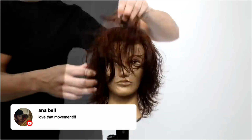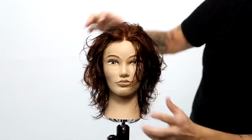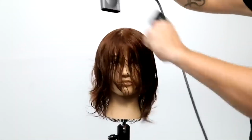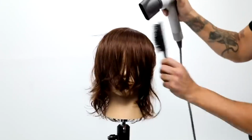Now going in and using the tip of the feather razor is going to lighten it up a little bit, so it makes it a lot softer when she decides which side she wants to put her hair on. But you can see, you can work it back and forth whichever way you want. So now I'm going to blow dry her hair.